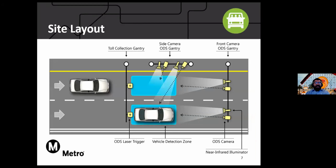This is a general site layout for a two-lane system. And so, one of the main questions is how do you get photos of two vehicles when they're literally side by side? So the way this works is it's designed into the system. The vehicle starts by going under the toll collection gantry, which triggers the ODS laser. And as the vehicle passes the ODS laser, it triggers the pictures to be taken, which are taken from the front, so you can see into the windshield, and from the side to see into the side seats. So again, like I said, the illuminators are near infrared, so there's no interference to the drivers.